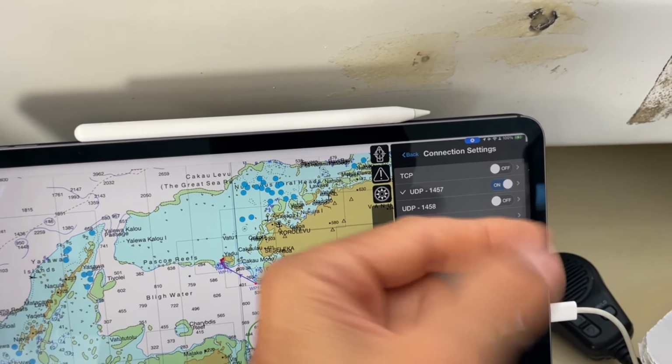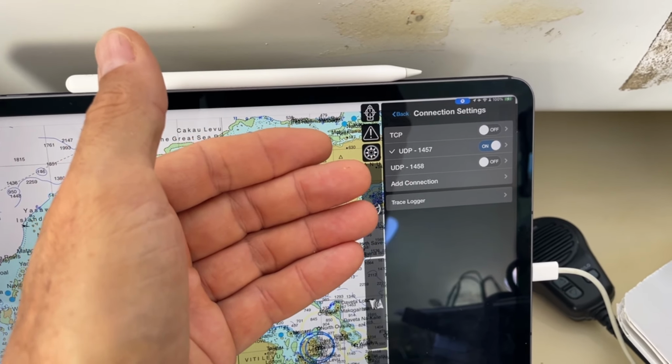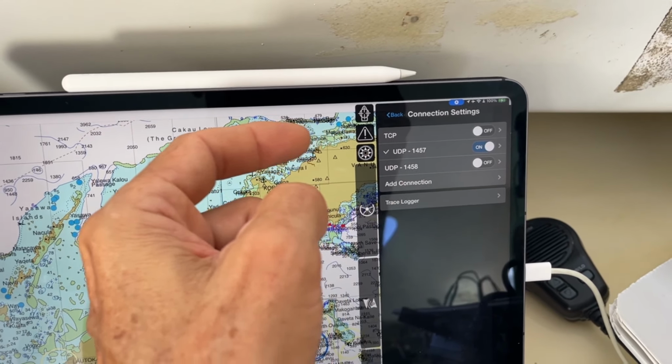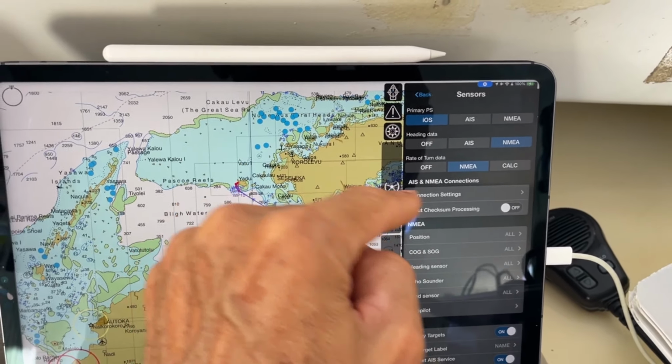The UDP allows multiple devices to be connected, whereas TCP, from my understanding, is only one device at a time. So I normally use UDP because we don't have two-way communication. We don't use the autopilot controls on the iPad to control it. Anyway, that's how you do it.